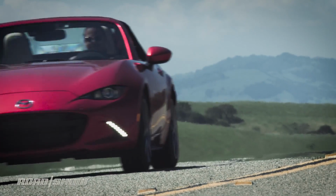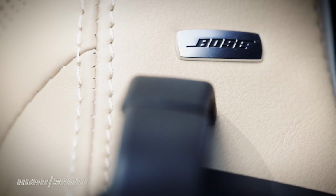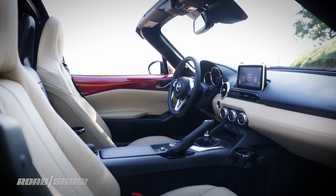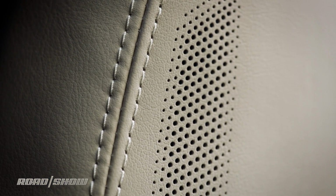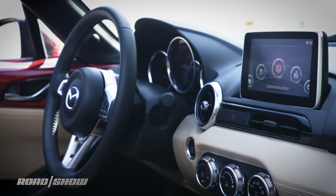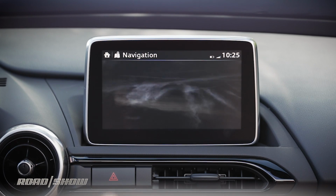The quieter cabin means that you can enjoy the good sounds a lot better. Things like the Bose audio system, which you don't have to crank all the way up to obscene volumes to appreciate. That premium audio system with its headrest mounted speakers is easily the best part of the MX-5's cabin tech suite, which includes Mazda Connect's infotainment, which is about as bare bones as infotainment and navigation gets, while still checking most of the right boxes.